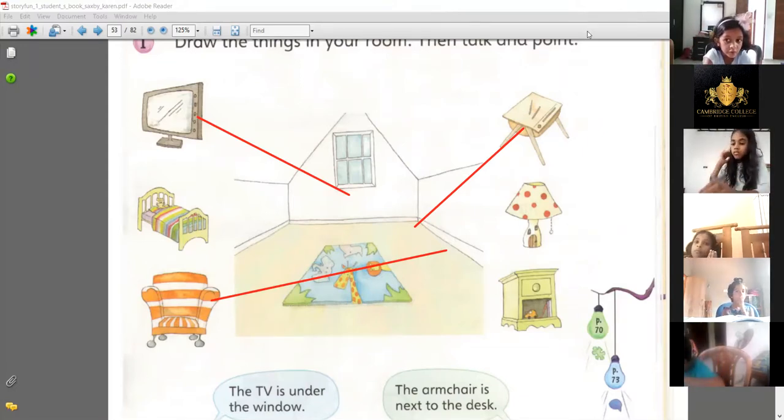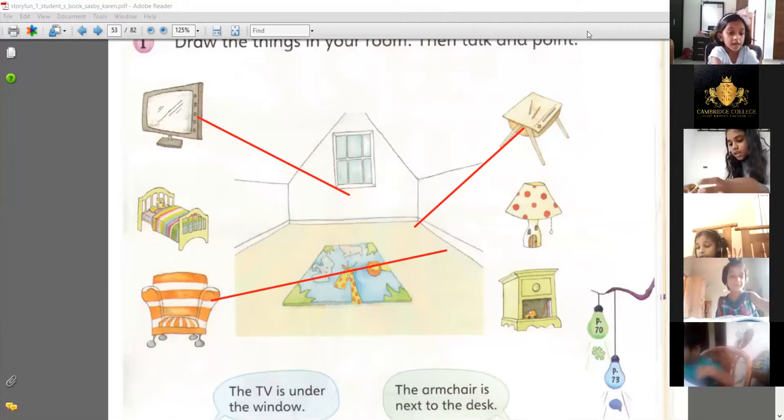Teacher, do we have to color those? You can color it at home, okay? Because we don't have enough time to color it here. You can do it as homework. Okay, teacher. All right. Wow. Okay, so I hope most of you have finished doing this. Teacher. Yes.